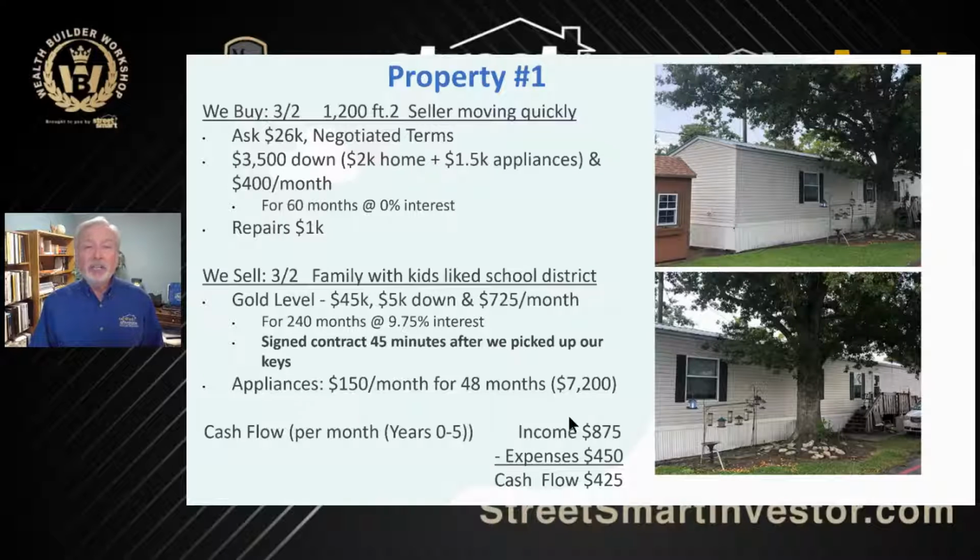And that included the appliances. And they're going to pay that off over $400 a month for 60 months at 0 interest. Now think about that. Now that's on the buy side of the deal. Repairs only $1,000. They sold it using our Path to Home Ownership program.